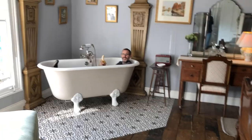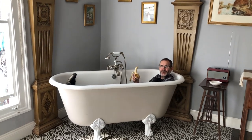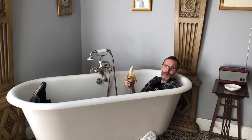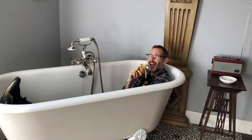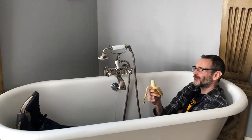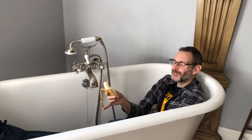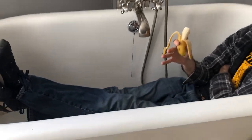Do you mind? I'm trying to have a banana in the bath. What are you doing? I wondered where you'd gone. We find Nick in the bath. There's no water and I'm fully clothed, so do not fear. Thank goodness for that.